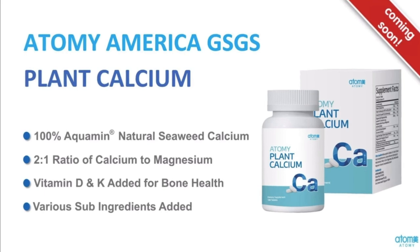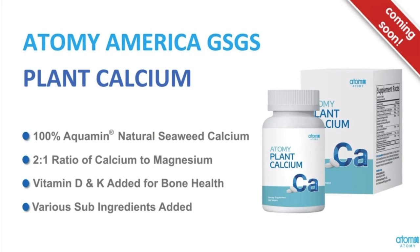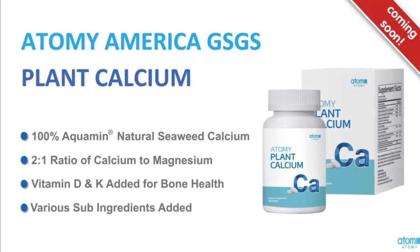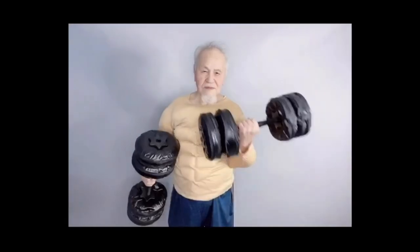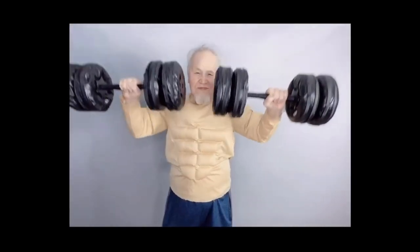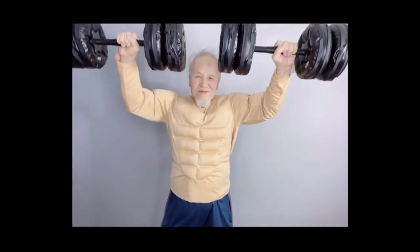Nice. It is 100% natural seaweed calcium, 2-to-1 ratio of calcium to magnesium, with vitamin D and K added for bone health. They also added sub-ingredients as well. So if you want stronger bones, make sure to order our plant calcium when it comes out.